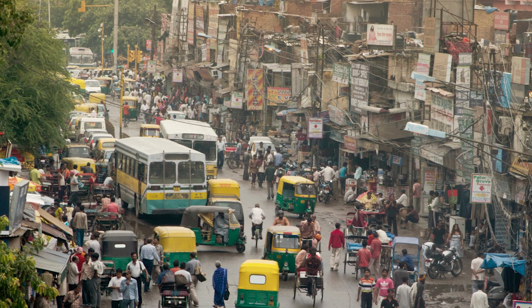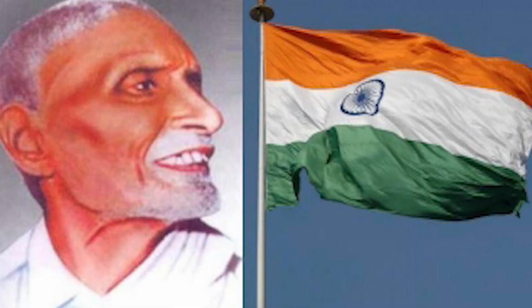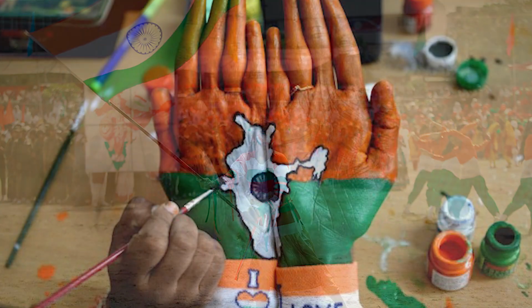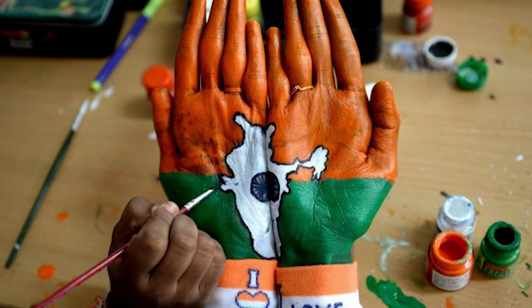India's flag was adopted on July 22, 1947, after India became independent from Great Britain. The designer of the Indian national flag was Pingali Venkayya, a fervent freedom fighter. He was honored with a postage stamp in 2009 for his contribution towards the Indian freedom struggle, and in 2011 it was proposed that he be posthumously awarded the Bharat Ratna, the highest civilian award of the Republic of India.